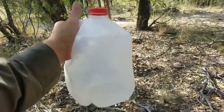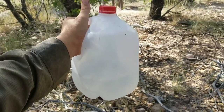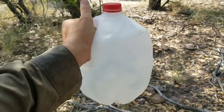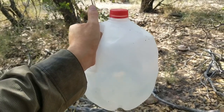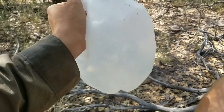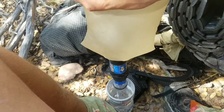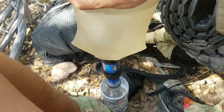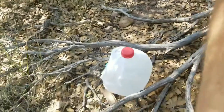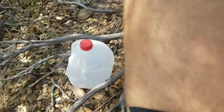A little bit of trail magic here. Somebody left about maybe a liter, a little over, of water at the trailhead, so I can definitely use this. Getting thirsty. I was rationing myself until I got to what's potentially a water source, but this will definitely help. So just to be safe, because I don't know how long this has been sitting out here or where it came from, just getting it filtered up, and I'll pack out the bottle because it won't be needed anymore.